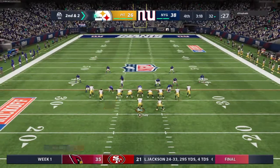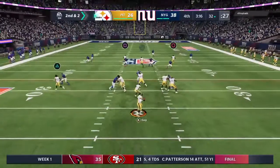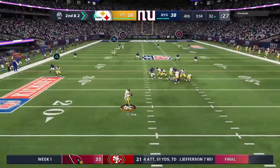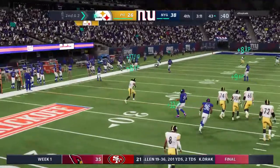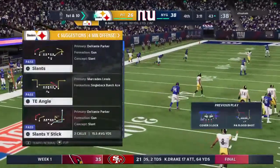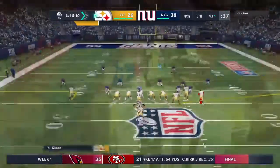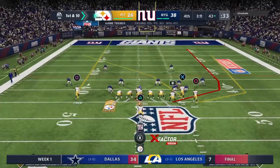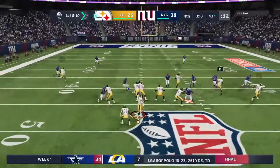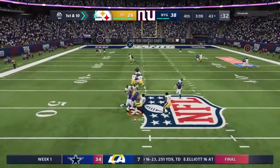Facing a 2nd and 2 after that last catch, good for 8 yards. 32-yard line. And Lewis has it, the tight end. And he gets this to the other side of midfield across the 45 before going out. A first down there on a pickup of 25. First down, Steelers.